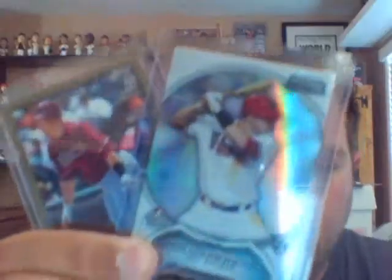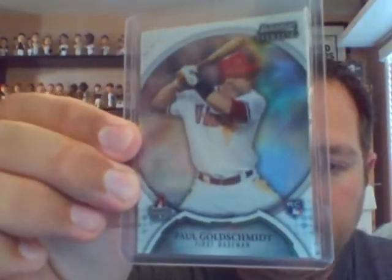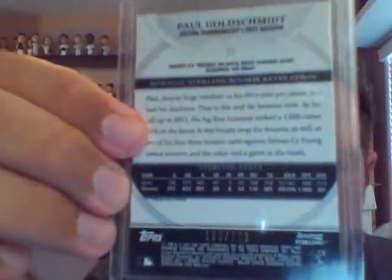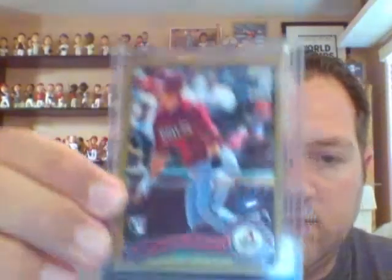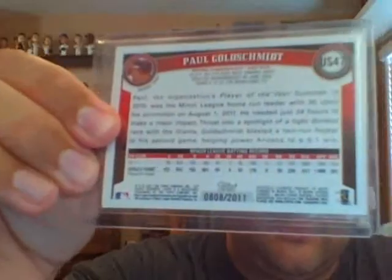Alright, so I couldn't decide between these two. Goldschmidt, Paul Goldschmidt, he's my favorite player currently. These are both rookie cards of his. I'm going to throw them in together. I'm going to break the rules once again. This is the Bowman Sterling. It's the refractor that's numbered out of 199. And then this is the Topps Update gold parallel that's numbered out of 2011. So that's number 8, number 9 and 10.